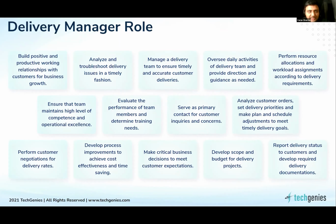So it's all about building positive and productive relationships with the customer for business growth. Not just working towards a plan and making sure we meet the milestones. Definitely that's part of the job, but building positive and productive working relationships is really important. Ensuring that the team maintains a high level of competence and operational excellence, having those KPIs and metrics in place, having those reported to the executive board team and to the customer stakeholders in a timely manner, and getting their feedback on the way ahead. So that is part of delivery management.